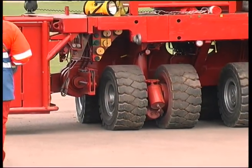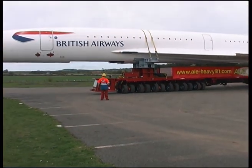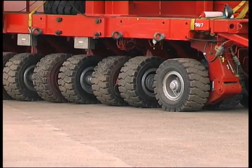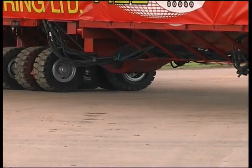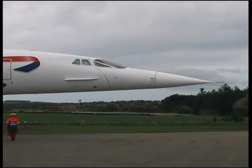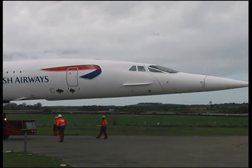Concorde is now beginning a 360-degree turnaround, or rather, 1.5 complete turns before backing into the hangar. Concorde is being turned, keeping one end stationary. This trailer, you're looking at approximately £1 million worth of trailer. It's quite impressive how all the wheels change direction together. Concorde is being backed into the hangar. As it was all done very carefully and slowly on the day, the video is speeded up.